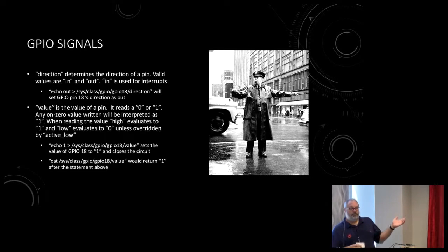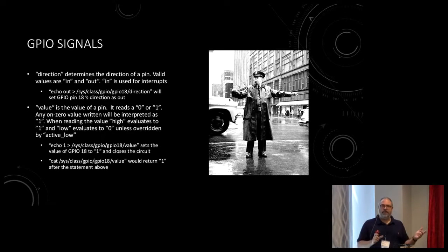And then you have signals, right? So direction in a pin tells it, am I an input, am I an in or am I out? Am I going to react to a change in voltage, or am I going to create a change in voltage? Because in a digital system, it's all binary. If I have voltage, I'm on.